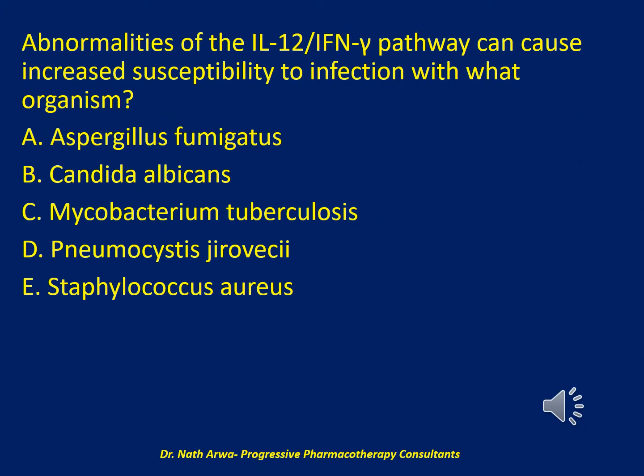And the next question reads, abnormalities of the IL-12 IFN gamma pathway can cause increased susceptibility to infection with what organism? Is it A, Aspergillus fumigatus, or B, Candida albicans, or C, Mycobacterium tuberculosis, or D, Pneumocystis jirovecii, or is it E, Staphylococcus aureus? I will give you 10 seconds to choose the correct answer to this question from the listed options.